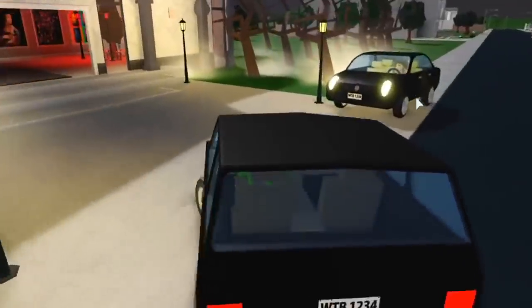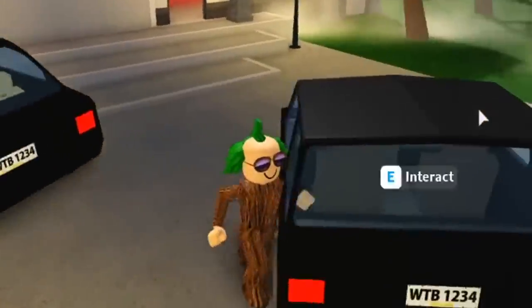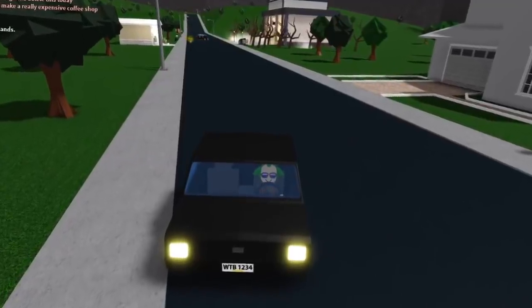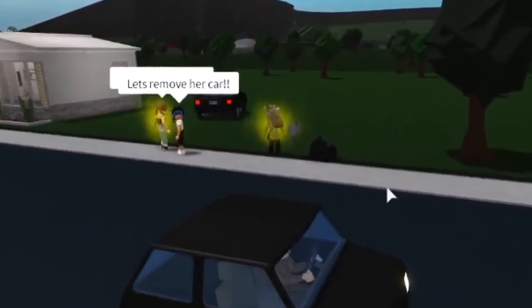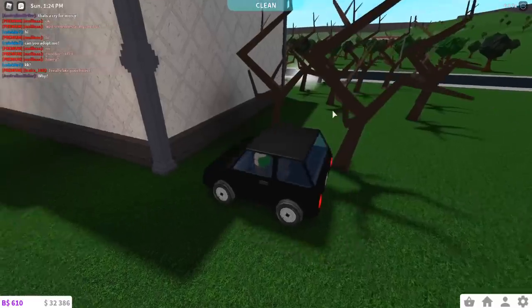Oh my god, please don't go in my museum. No, you can't go in. You can't go in. No, this is not available. Hi, how's it going? Bye. Okay, I'm gonna add her to my list of museum photos. Oh my god, am I witnessing a bully situation here? Let's remove her car! Okay, I'm gonna just hide the car in the back.